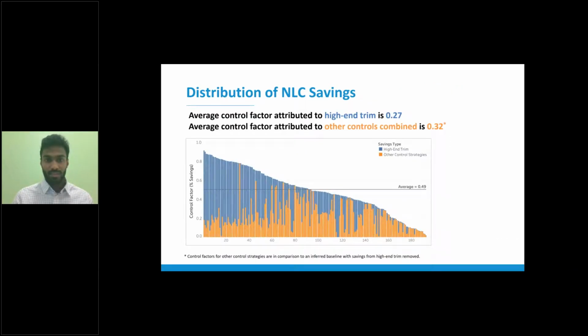Now looking at the savings attributed to Highend Trims and the other control factors. In the chart, the blue portion of each bar represents the savings from Highend Trim, and the orange portion is the savings from other strategies. And as you can clearly see, most of the savings in almost all cases was attributed to Highend Trim. The savings was 27% from Highend Trim, whereas all the other controls combined was 32%. And I would reiterate that the savings from other strategies was calculated with the influence of Highend Trim removed.